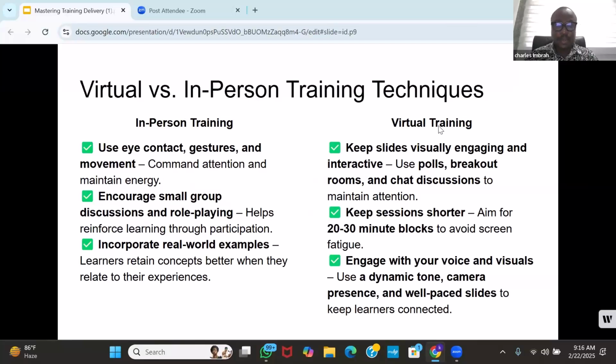Now let's look at virtual versus in-person training techniques. If you're having an in-person training, you should use eye contact, gestures, and movement. By doing so, you command attention and maintain the energy of the group. You should encourage small group discussions and role playing, and this would help reinforce learning through participation. And you should incorporate real world examples, because learners retain concepts better when they relate to their experiences.